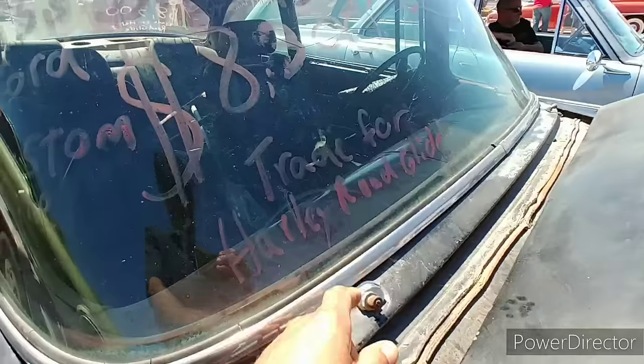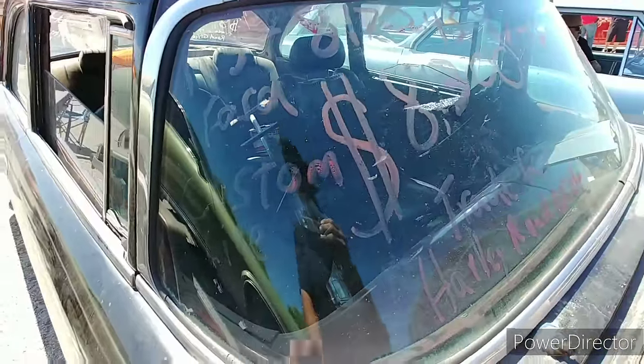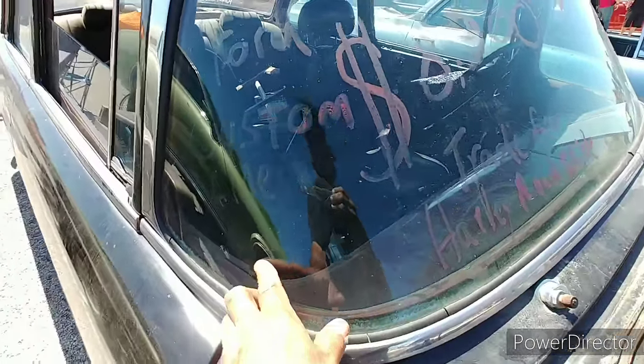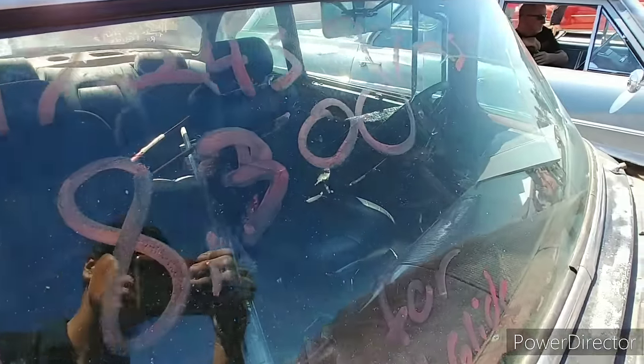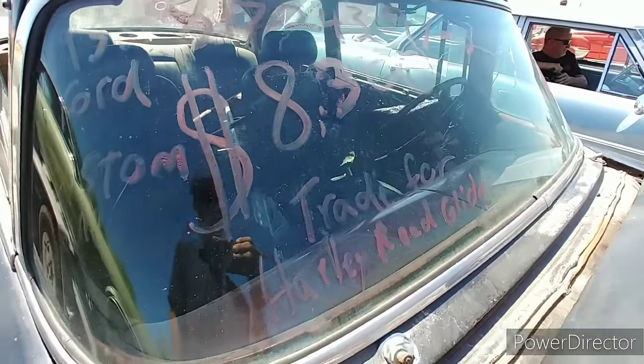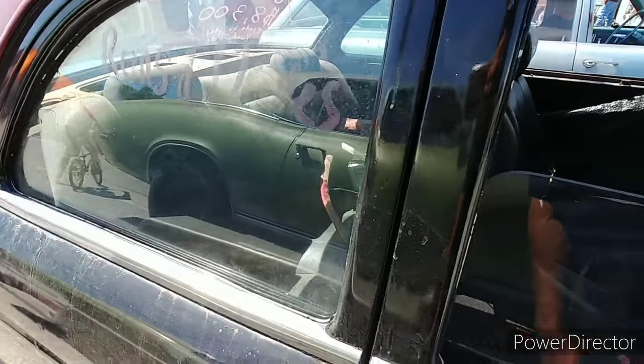Trade for a Harley Road Glide. '55 Ford Customline. 817-243-9723. $8,300. Runs and drives.